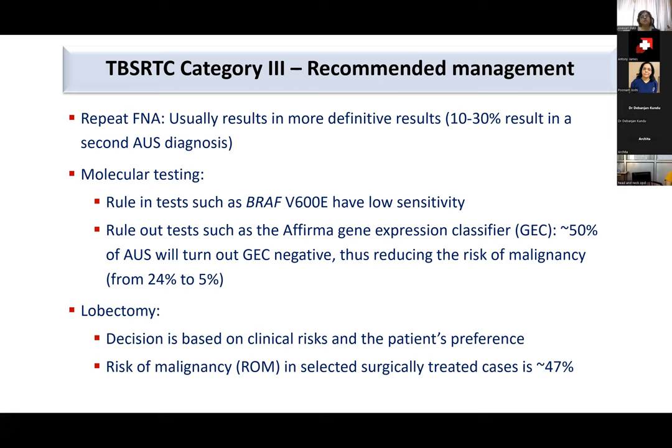Now, here in category 3, rule-in tests are something like BRAF V600E mutations. They have very low sensitivity, so we may or may not be able to depend on that. But there are other rule-out tests such as the Afirma gene expression classifier, or there is ThyroSeq, and there are different versions of ThyroSeq. Now, with these tests, approximately 50% of AUS can turn out benign with the test negative. When the rule-out tests are negative, that reduces risk of malignancy, and that patient may not need any further surgical intervention.